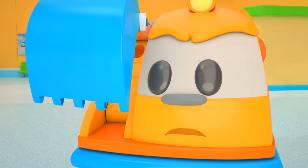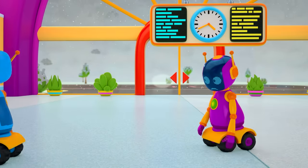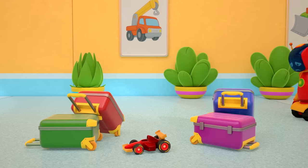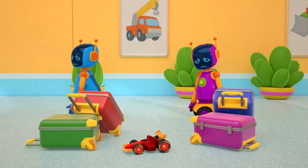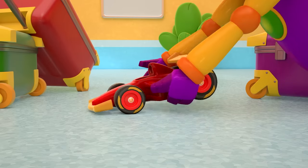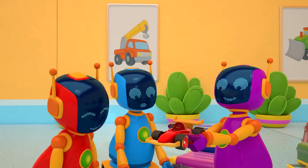And you're snitching on your friends. The robots are so sad. They're getting so bored waiting for the airplane to be ready for takeoff. What should they do? Oh, the purple robot has found a toy car. Are you going to play with it? That's cheered them up.